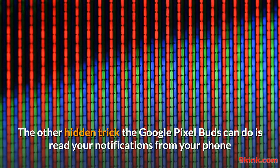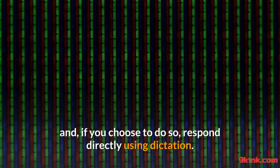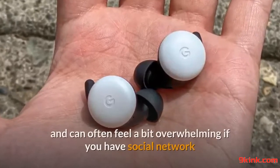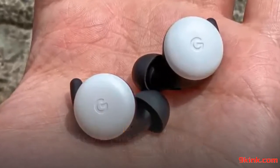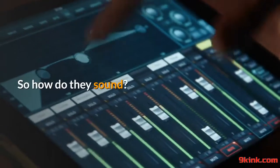The other hidden trick the Google Pixel Buds can do is read your notifications from your phone and, if you choose to do so, respond directly using dictation. These features aren't quite as polished as we'd like, and can often feel a bit overwhelming if you have social network and email notifications turned on, but they are incredibly practical and could pave the way for better implementation down the road. So how do they sound?